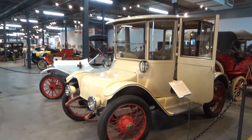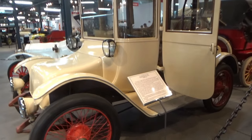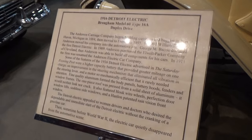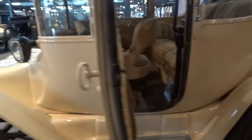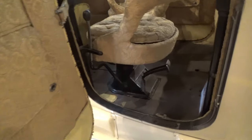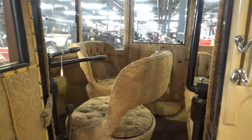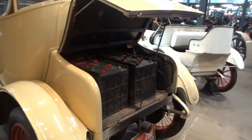Here's an electric car from 1916. Wow, look inside this thing. Swivel seats. And here's the batteries in the rear.